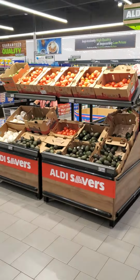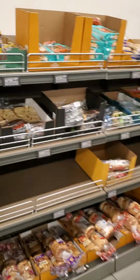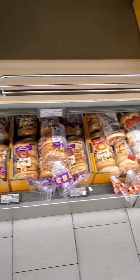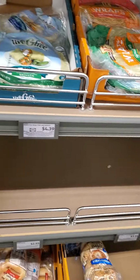They have a good fruit and vegetable section. Once again, as a diabetic, I only usually eat strawberries. I eat a lot of salads. But down here, they used to have a low carb bagel. I don't think they have any more. Or it doesn't mean they don't have it, they just don't have it in stock right now.